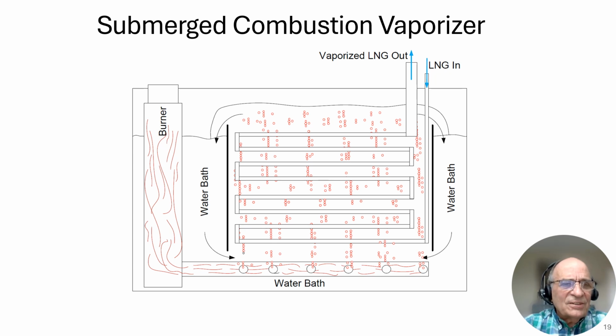This is a sketch of a submerged combustion vaporizer. You burn natural gas, and the products of combustion bubble up through the water. In doing so, you get a very high efficiency heat transfer because the products of combustion are actually condensed. And that condensing of the H2O that's in the products of combustion, of course, the CO2 is not condensed, but the H2O is condensed. So you have excess water being produced. And because there's CO2 in these bubbles, you end up with carbonic acid being produced. And that carbonic acid makes the water acidic, so this water has to be treated, but it also makes the water corrosive to the materials within the water bath.